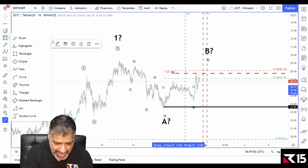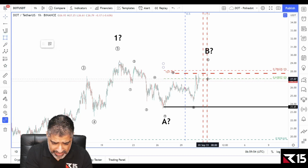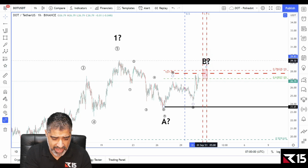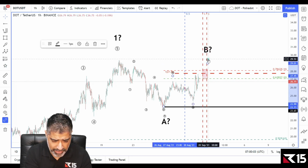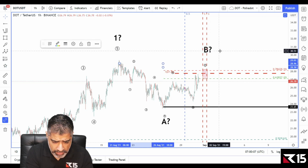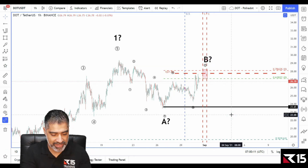So now we've got this very narrow time zone, look at this, and a price zone. We've got this zone here. Now, it doesn't mean it's guaranteed. It just means it's very high probability that we're going to see this wave B high being made, this wave C of a wave B, in this time and price zone. All right, then we're going to look at momentum in a second also.